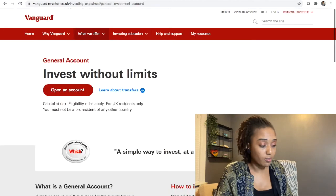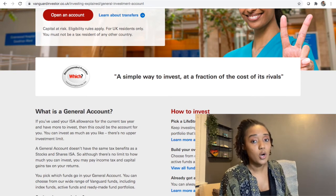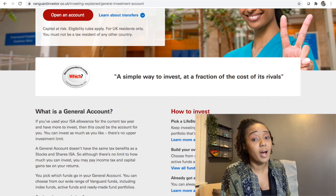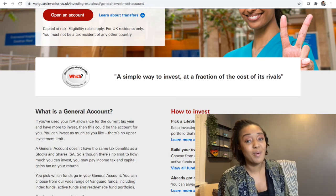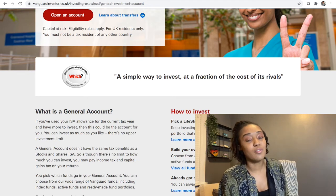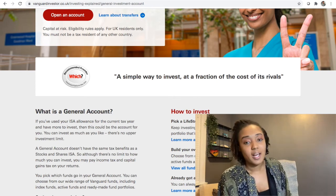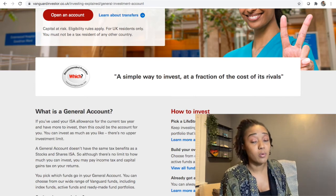And lastly, we have the general account. So a general account is primarily for people who have maxed out all of their other accounts, so all of the other ISAs. So they may have a stocks and shares ISA, they may have a SIPP, and they've maxed out their yearly allowance and they still have additional money that they want to invest. Keep in mind, in order to max out all of these accounts, you would have had to pay in £60,000 in one tax year. So it is a lot of money. So this general investment account is not necessarily needed for the vast majority of people, but nevertheless, it is an option for people who do need it.